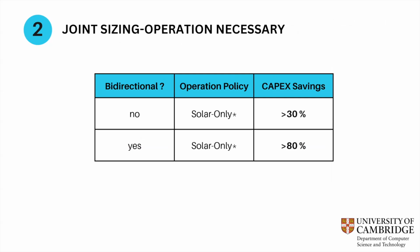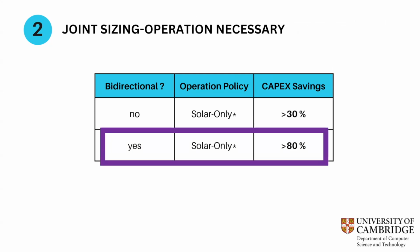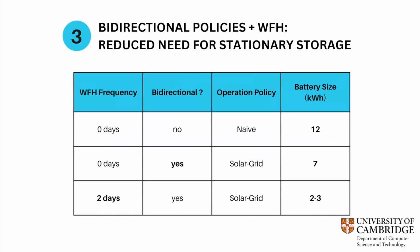The second big result is the importance of doing joint sizing operation. So the idea is that for a fixed work from home type and fixed EV charging type, we can reach even important savings by just choosing the right operation policy. So if we again only focus on the second result, for users with bidirectional charging who use the solar-only policy, they can achieve more than 80% of CapEx savings. But you will likely not finish to charge your EV. So this is a consideration that you need to make.